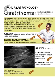When a patient is diagnosed with a gastrinoma, we are more concerned for this neoplasm to become malignant, as this one does become malignant 60% of the time.